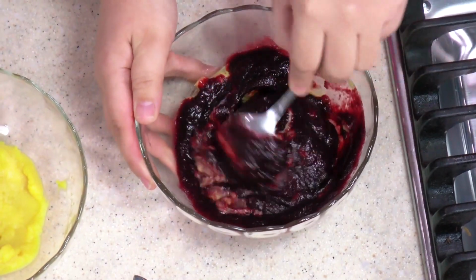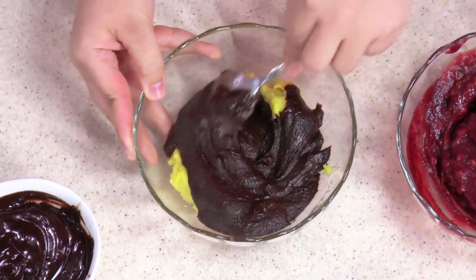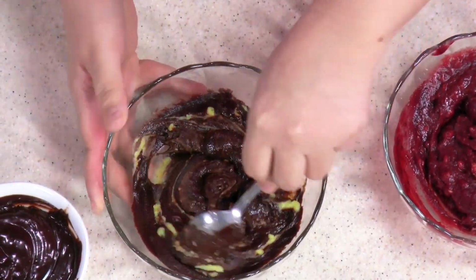And this is gonna fill our eclair shells. We could just make it ahead, put it to chill. It's so quick and so easy to do. So now that everything is incorporated, let's focus on our toppings. We'll set these aside and begin our buttercream.